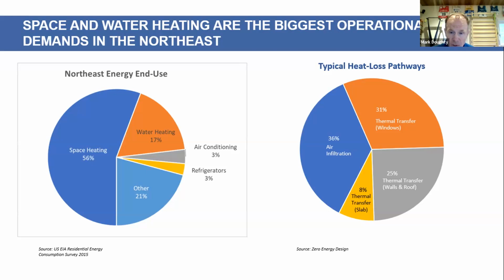The thermal transfer through the slab is the smallest piece here. And in some ways, it's one of the harder ones to deal with because it involves either going underneath the concrete or over it. But it's these other areas, the air infiltration is the one that really, even if you don't go down the path of a substantial renovation, if you focus on reducing the air infiltration and you electrify your heating system and your water heating system, you'll make a big impact on the overall emissions of the home.